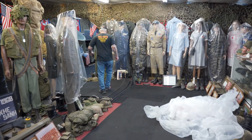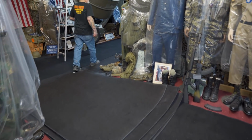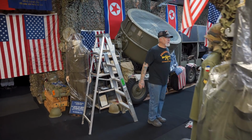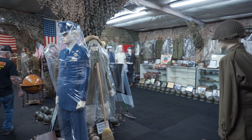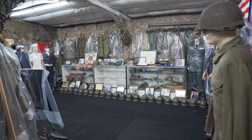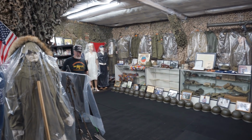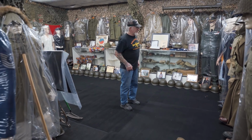Okay, coming around the turn here. Here's some new rugs I got to put down this weekend. Okay, I redid the whole Korean room. Yeah, look how nice. This is the Korean room. And we put all new carpets down here. Everything very nice. I redressed a lot of the mannequins here.